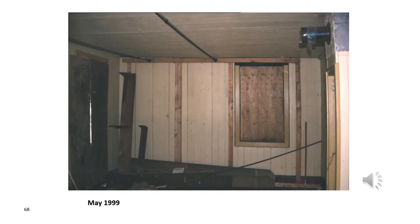This is looking east in the large room at the back of the house that I call the family room. You can see some temporary structure that was added to the wall, mainly to provide additional support to the second floor, kind of a second ledger board up there. And then also the all threads running through the ceiling area holding the building together.